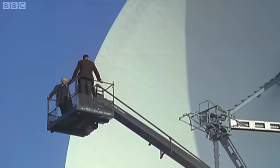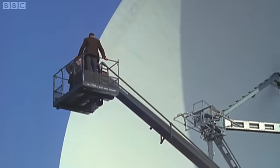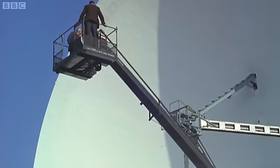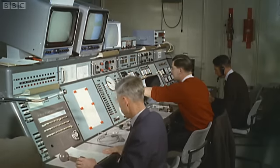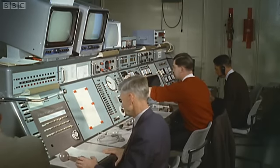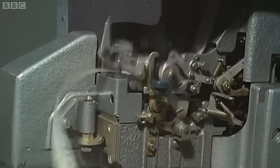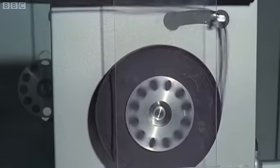This 85-foot diameter dish aerial at Goonhilly Down near Land's End is the British end of the system by which television pictures can be sent across the Atlantic via the satellite Telstar. Information giving the exact position of the 170-pound satellite as it orbits the globe 500 to 2,000 miles high is fed into Goonhilly from the United States.